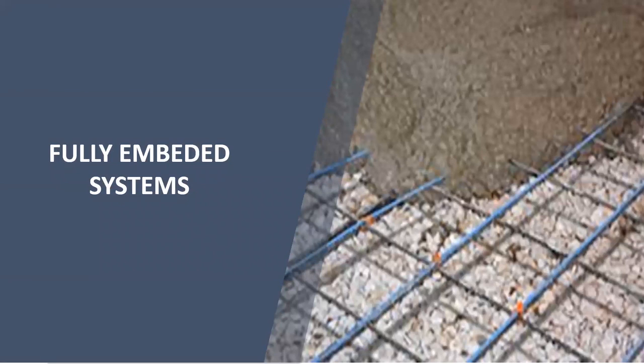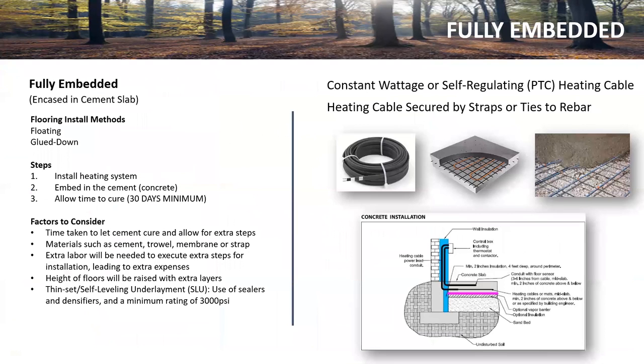Starting with fully embedded systems, what fully embedded means is that the system is completely encased in a slab of cement. The heating system itself is typically secured with either a strap or tied to rebar or a metal mesh, and then a 2-inch or thicker layer of cement goes over the top of the system, and below as much as needed.